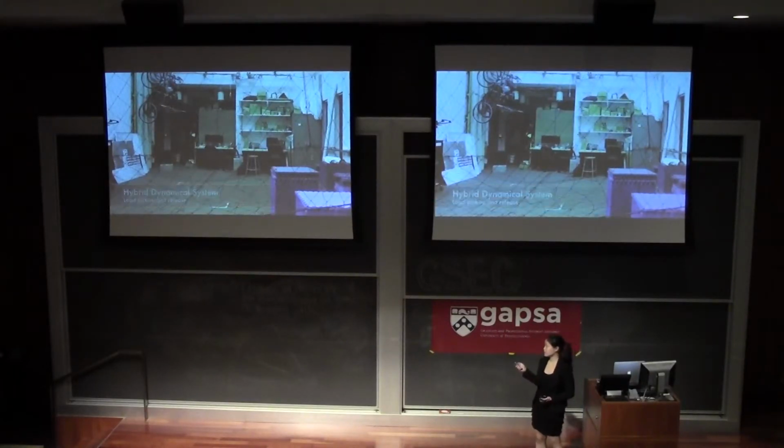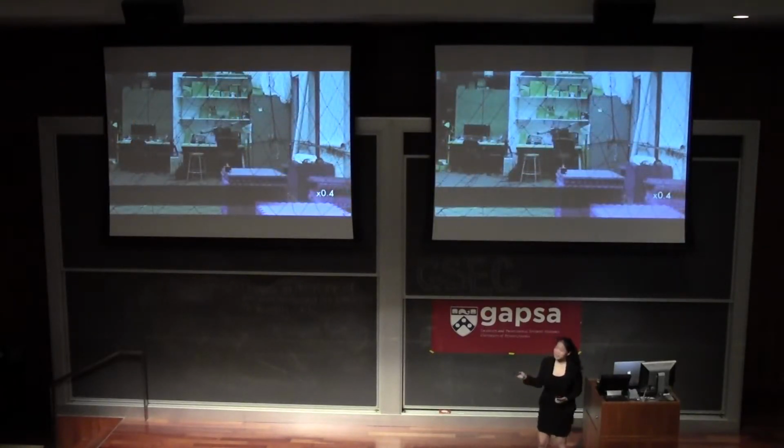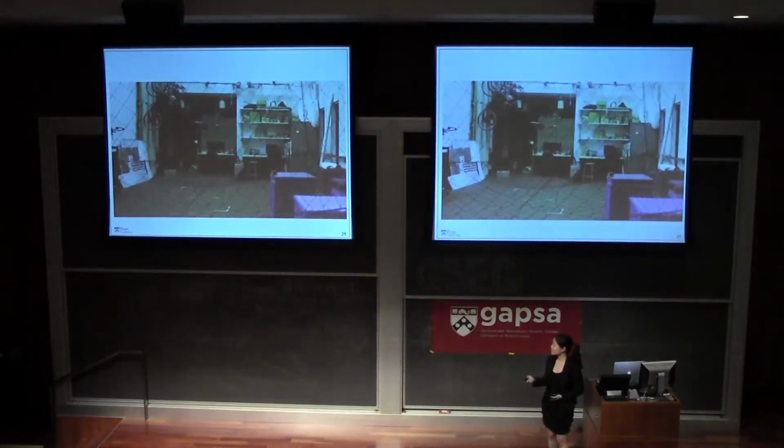So here is a demonstration of the load being picked up and dropped off. And you can see that the cable actually reaches the load at an angle. And this means that the quadrotor never has to move exactly above the object.